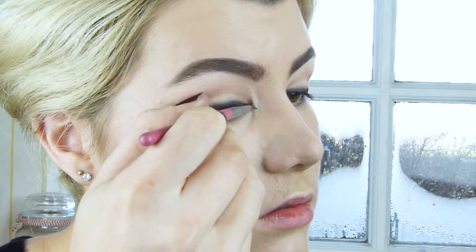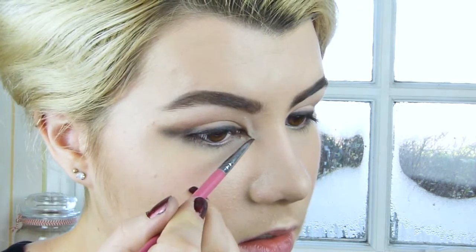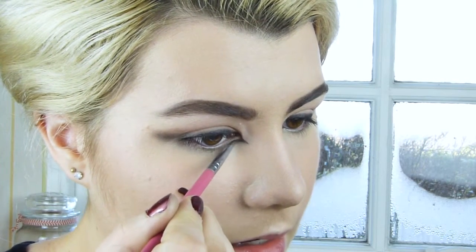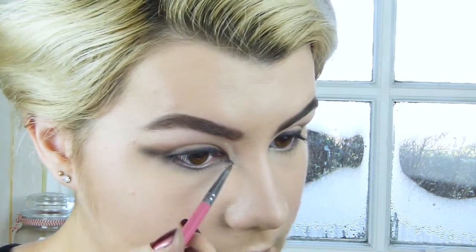I'm going to turn my head to the side and extend that line, and then also take it underneath the eye, so it's like a point that's joined at the top and the bottom. Then I'm also going to extend that liner all the way underneath the eye, and further intensify this outer corner as well. You also want to look straight ahead and make sure those two points are even and lined up.